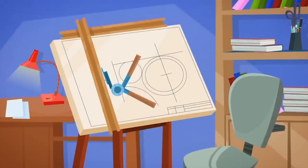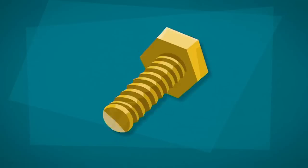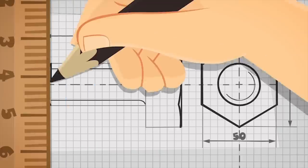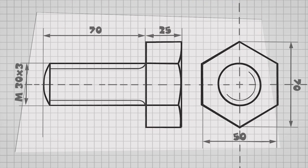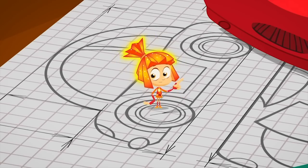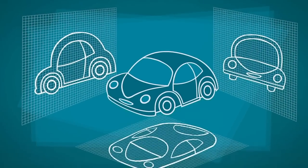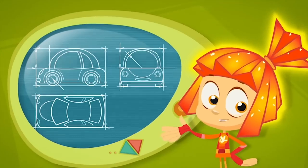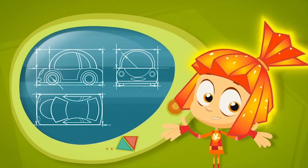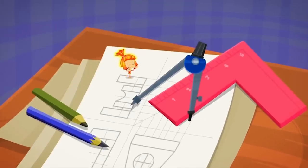A technical drawing is a special kind of drawing. It has to precisely describe the thing that needs to be made. To do that, the drawing must be very accurately drafted and include all of the measurements. And that's not all. If the object is complex, it must be drafted from at least three sides, including the front, the side, and the top. You see? The object looks different from every side. So if you don't want to work over and over again, learn to draft correctly.